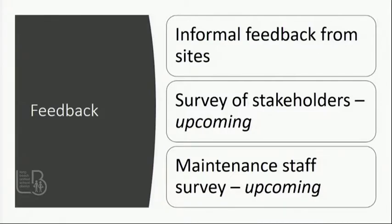So when we talk about stakeholders, are we talking about both school site staffs and the actual maintenance workers? Yes, we are. There'll be two separate surveys, and one will go to the sites themselves, and the other one will go to the workers. And one of the things is we'll figure out a way that we can make it a blind survey, so people can actually tell us what they really are believing.